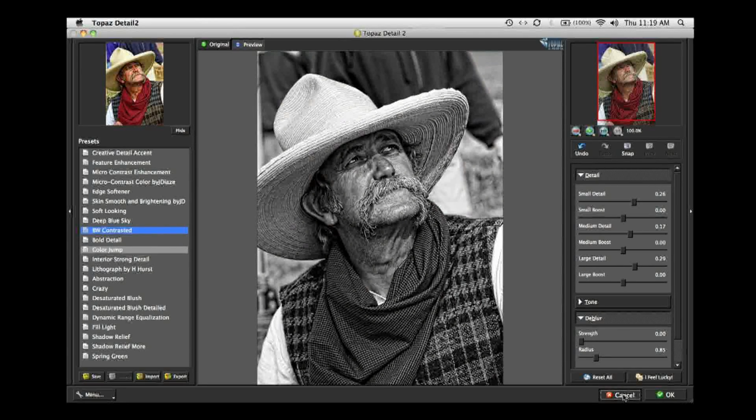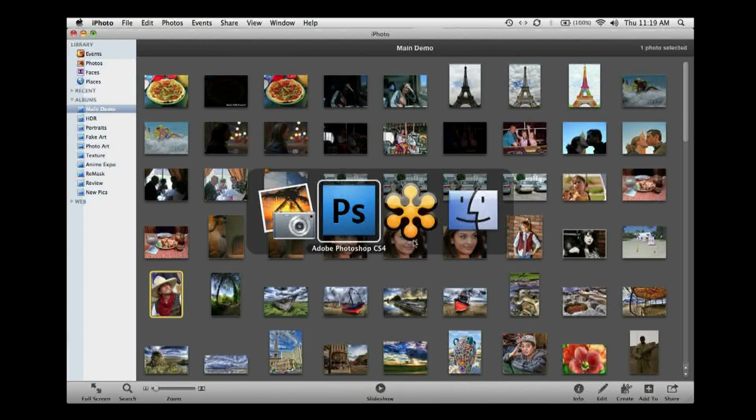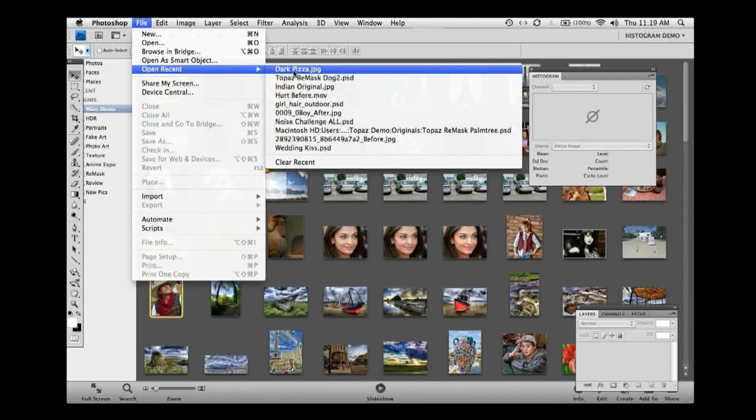So now I've left the best for last, and this is when we're going to go back into Photoshop and jump into our favorite program here at Topaz Labs, which is Remask.